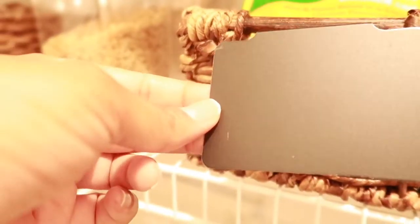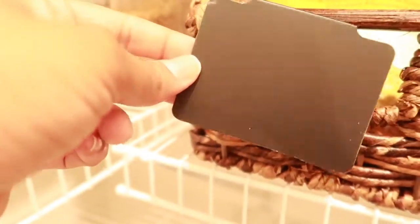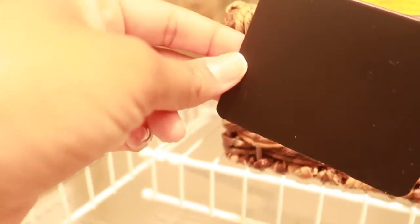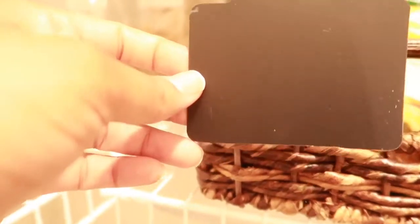Just a little frustrated because I'm gonna have to do an update to the pantry and show you once the new ones have been received and placed on my baskets. All right, moving along. We progress.